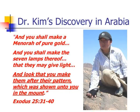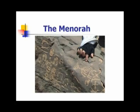Exactly how to make it. That's exactly what is described in those 10 verses. Down to the base, you notice the base, very distinctive, and the 7 candlesticks. It's exactly what the Lord described.